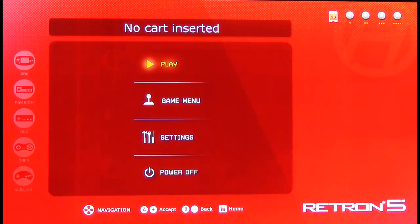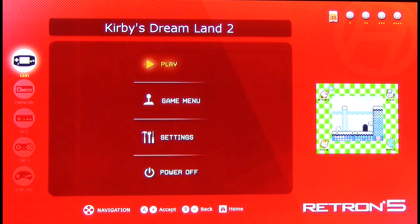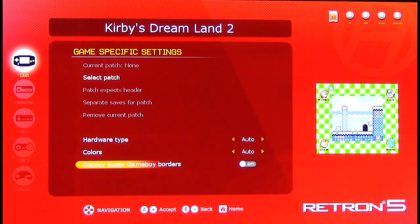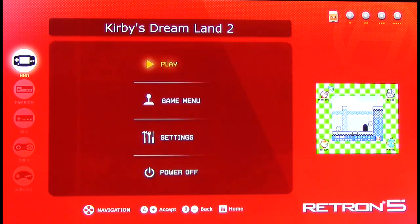Next up is another Super Game Boy game I should say. One of my personal favorites, here's Kirby's Dream Land 2. So what I'm going to do here is go to Game Specific Settings and take the borders out. And let's play some Kirby's Dream Land 2.